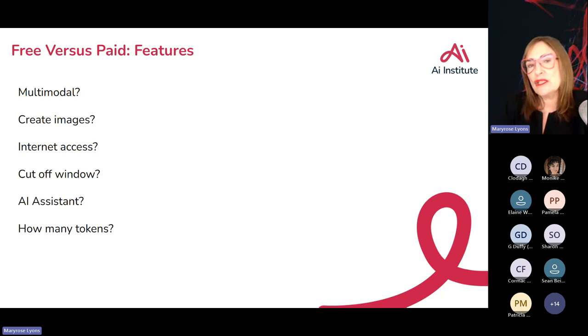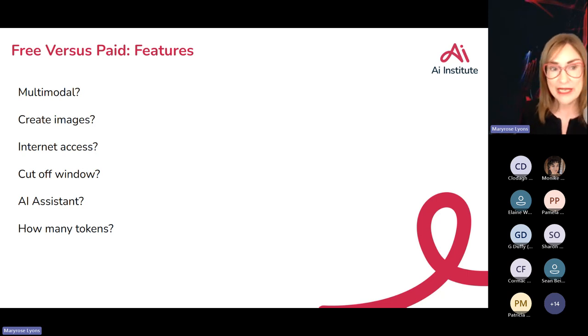So when it comes to paying for artificial intelligence, or as I like to say, the rocket in your pocket, you need to decide what is valuable to you. Firstly, I'm going to talk you through the features that really are key in the different LLMs. Then I'm going to show you which models have which ones, and you could perhaps decide what you're going to go off and have a look at yourself. So the first thing is multimodal.